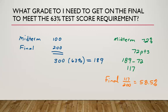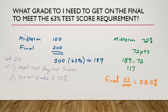Now remember, you have to do two things in order to get a 2.0 for the course, at least a 2.0. First thing you have to do is meet this test requirement that we have just outlined here. You need this 63% to meet the test required scores. Second thing you need to do is have an overall grade of greater than or equal to 73%. If you've met both those things, then you're going to get at least a 2.0 for the course, and your grade will be determined by the grading scale that's in your syllabus.